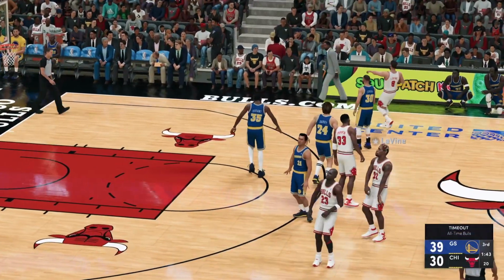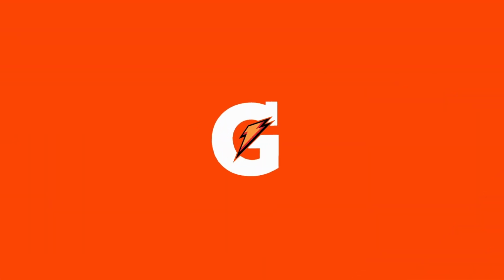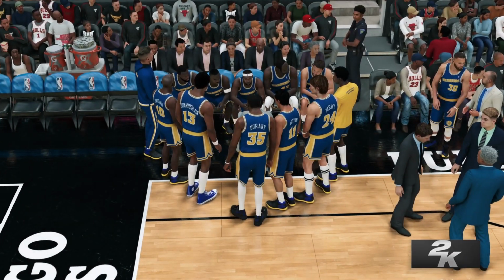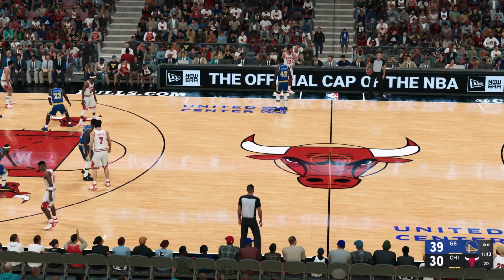Time called here. The Bulls decide to talk it over. Giving up a run here. Can they turn it around? Hard to say right now. At this point, I've seen the coaches run through two or three iterations of defense. Is there a fourth? I'm not sure. And the Warriors with a completely new five on the floor.